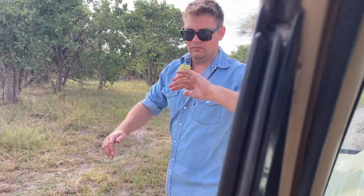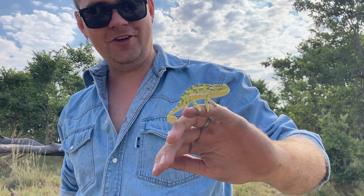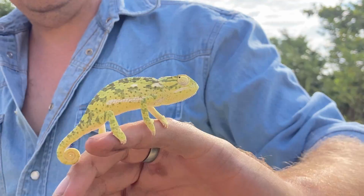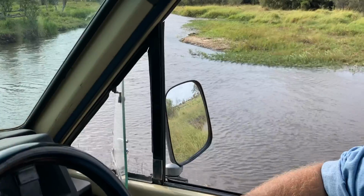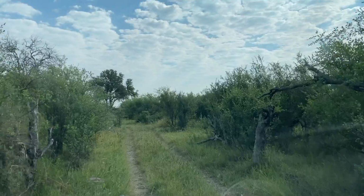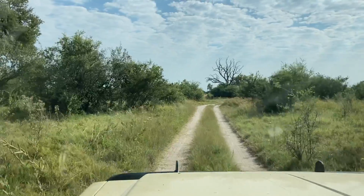You have to keep your eyes peeled on the road because there are little animals as well. And this little chameleon was bright yellow, just trying to cross the road. It's a little flat-necked chameleon. This is probably this year's chameleon. It's still quite a young one. But this is just heading towards the Khwai Chobe cut line, and we've seen lions on this path before.